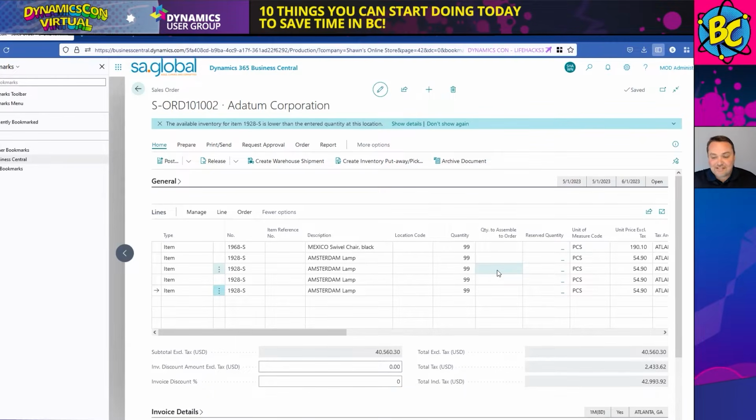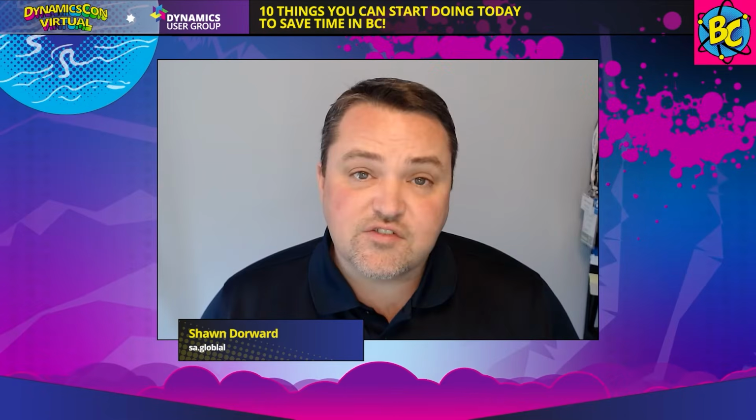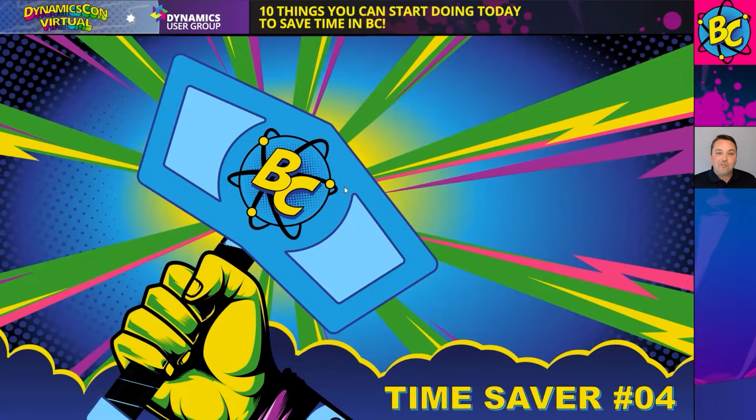How cool is that? That's a simple example of how we can save time using different ways of entering the data. Don't forget that F8, I showed that in an earlier tip, but definitely worth exploring, as well as our general edit in Excel, which you can use in so many different places. It's quite powerful. The next up, time saver number 4 is saving filter lists.